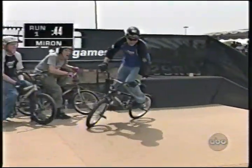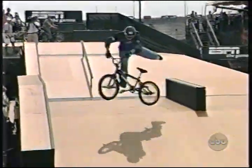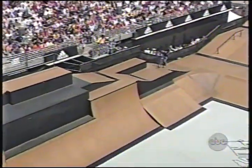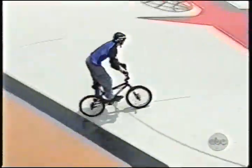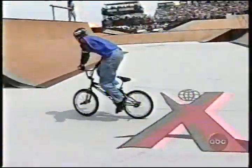That had to be one of, if not the biggest 540 we've seen on that quarter pipe over. That was huge. Yeah, Mirra, wedge-to-wedge tail whip. He's got a big smile on his face, having fun out there. Drop in high speed, going for that quarter pipe again. Oh yeah, lots of speed into the 6-foot box.